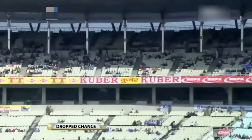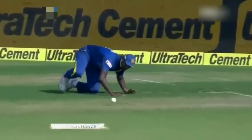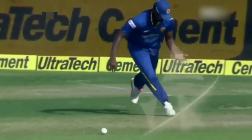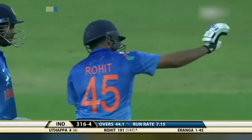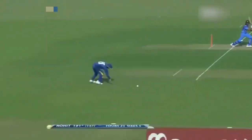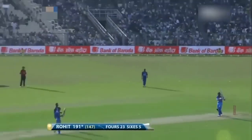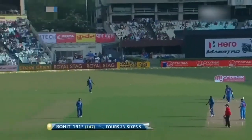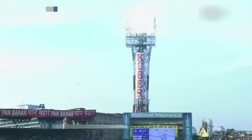The drop when Rohit Sharma was on 4, Tisara Pereira, a straightforward chance, but didn't get into good position. And that shows how important taking your catches are in any format, in any situation. And since then, Rohit Sharma has been playing with a lot of fluency all around the park. Offside, onside, front foot, back foot, horizontal shots, vertical shots. Great display of stroke play.